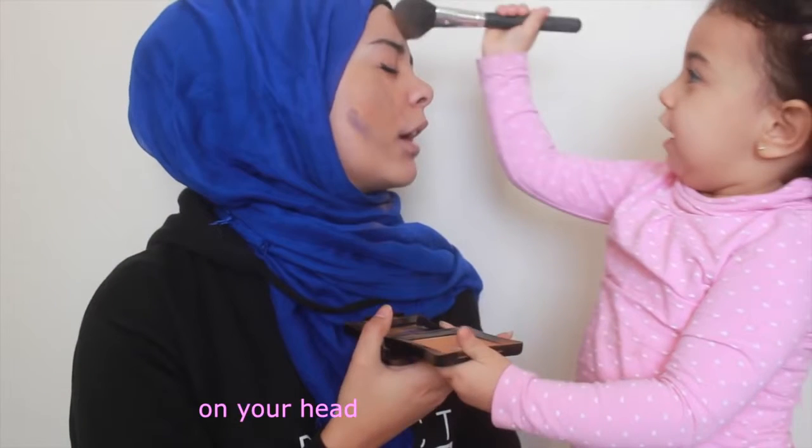Wow! I lost it. This is a MAC Studio Fix foundation, by the way, in N42. Wow!